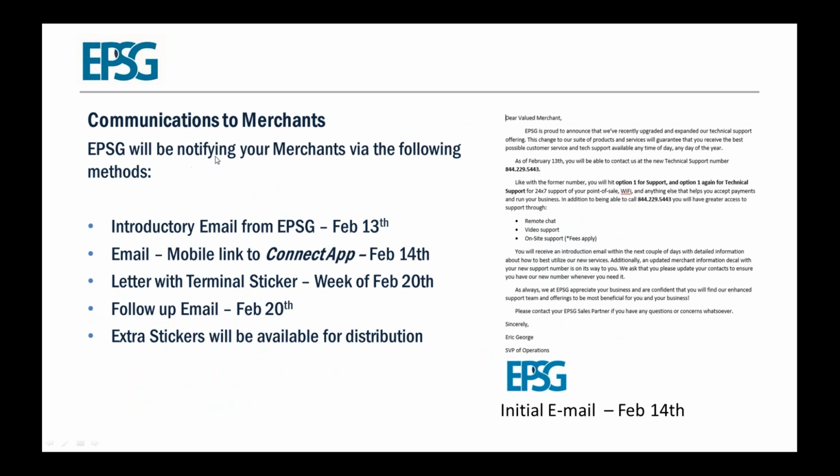So what did our communications to the merchants look like, and what will they look like? EPSG will be notifying your merchants via the following methods. Introductory email from EPSG, which there's an example of here on the right-hand side of your screen, went out. It says the 13th here. I apologize, it actually went out on the 14th. This was an email that went over the new phone number, the options that the merchant would use, as well as some of the other features that will be found with this new support team.